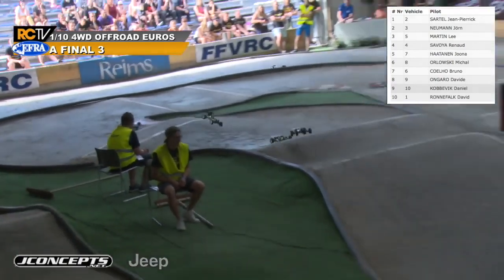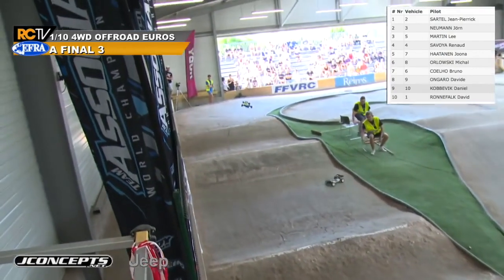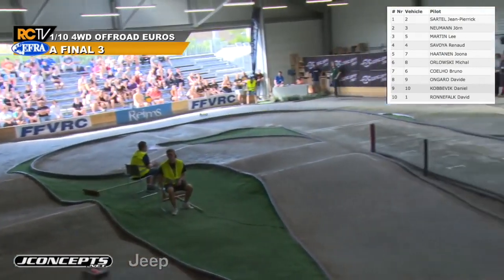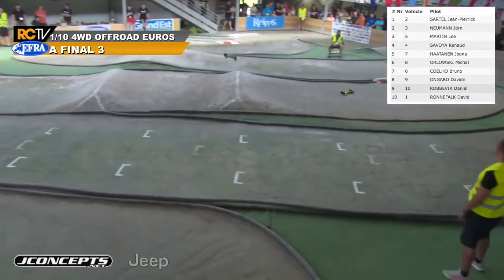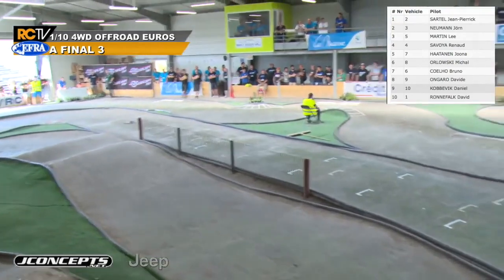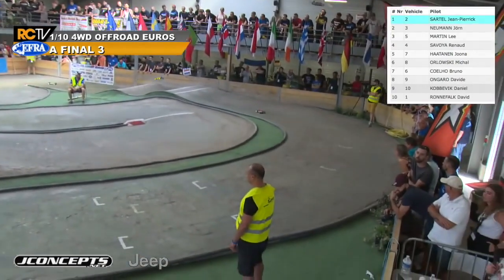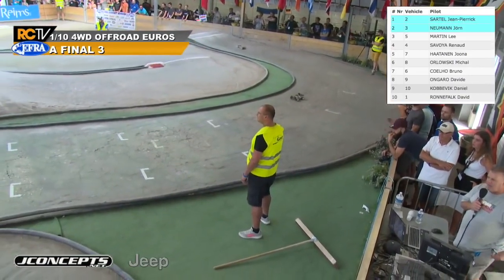Into the J Concepts jump. Savoia and Hathanen. Orlowski making a little bit of a mistake. 5 seconds on the clock. No one will do any more laps. Down the main straight, Sartell's going to win A-main number 3. Newman's going to come second. Lee Martin third. Savoia fourth. Hathanen fifth.